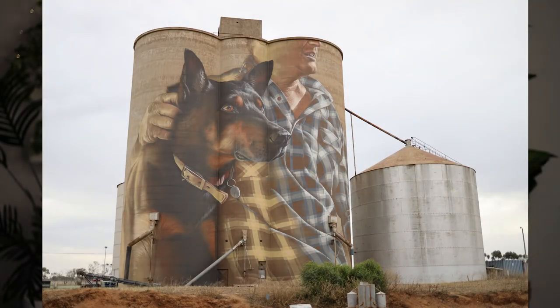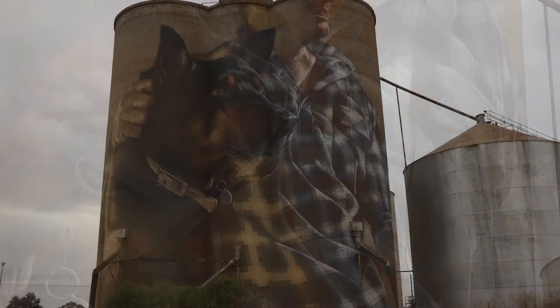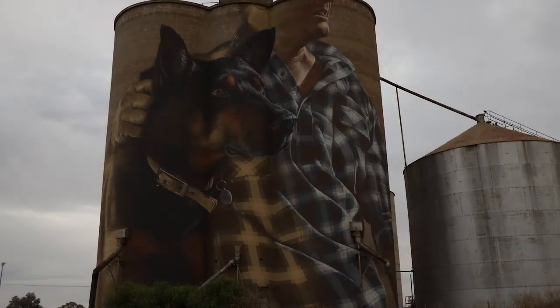This is by an Australian street artist called Smug, and he's captured on these grain silos the farmer in the typical blue flannelette shirt with an open neckline, a bit of chest hair showing, and a black and tan Kelpie dog, which are sheepdogs and great for working farms. You can see the tan Kelpie with his nose. His nose actually looks like it's 3D. It sticks out from the silo depending on the angle, and looks like a wet, healthy dog nose. It's really quite amazing.